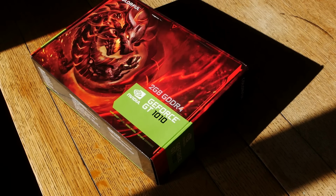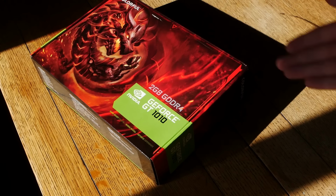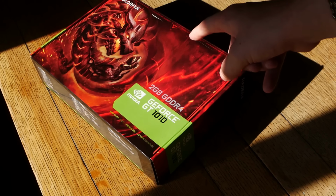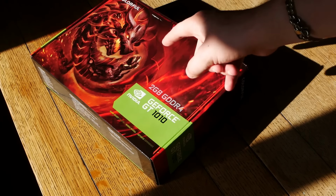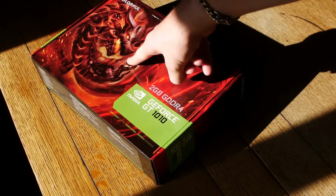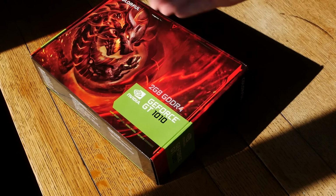Right, well this is the first time I've ever seen a GT1010, let alone one that's actually branded and in the box. And my first takeaway is, why is it only the lowest end graphics card that no one even believes is real that comes with an awful CGI render on the box? That's what I want. That's a mascot right there. That's brilliant. It's not quite Frobot the Robot, but it's something.